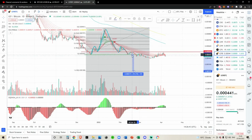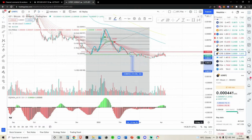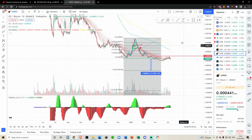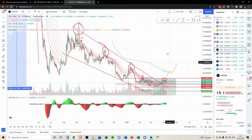And that would entail, we predicted this to happen a while ago. We were saying this was going to be a 59% drop, in my opinion. This is now approximately a 57.5% drop against Bitcoin. So ICP, in my opinion, really does not look good at all. It looks terrible priced against Bitcoin and against the USD.